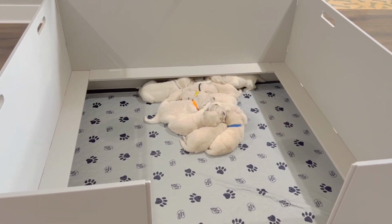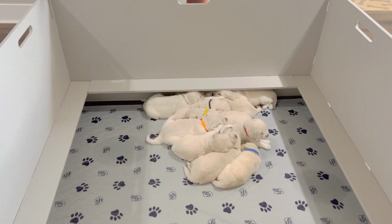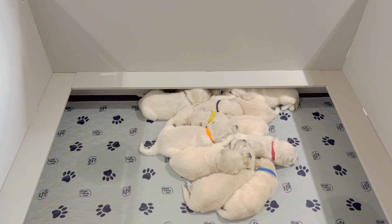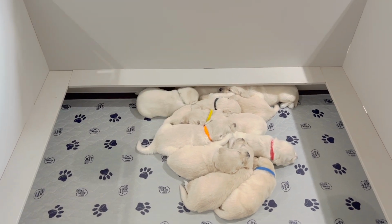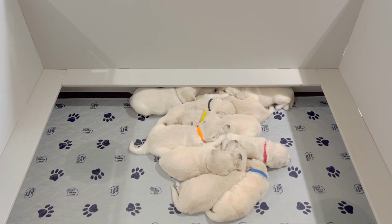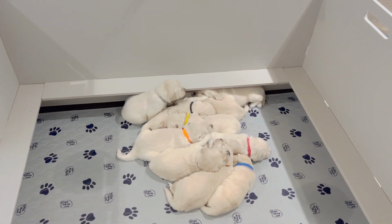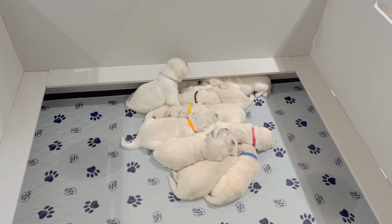Yes. And you see, this is what we deal with. These pups were up playing, and now they are all going to be sound asleep. In just a matter of seconds, all of them are out. So I'm glad you got to catch a little glimpse of them playing. It doesn't last long at this age.